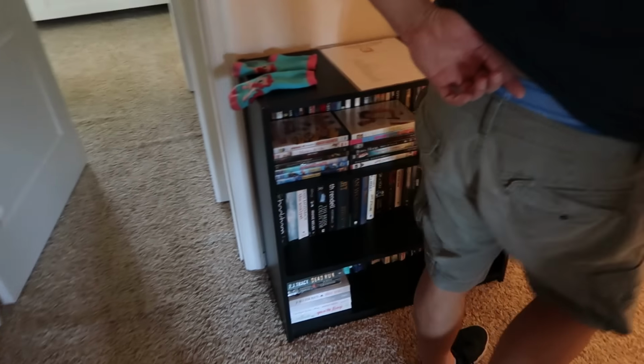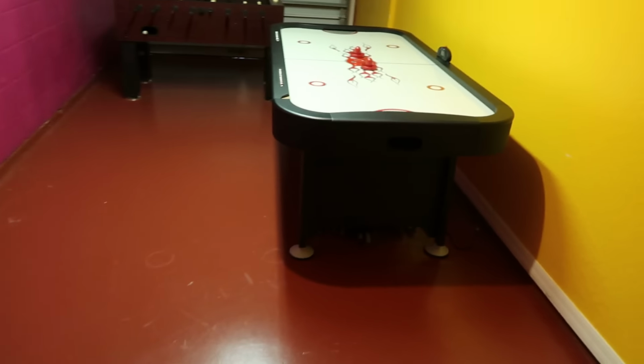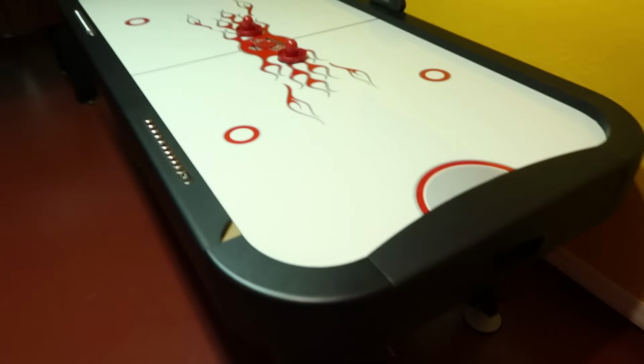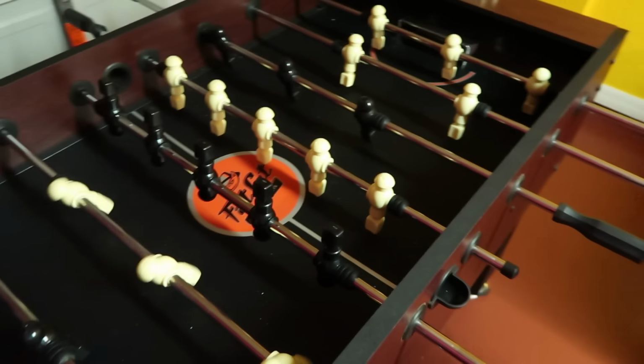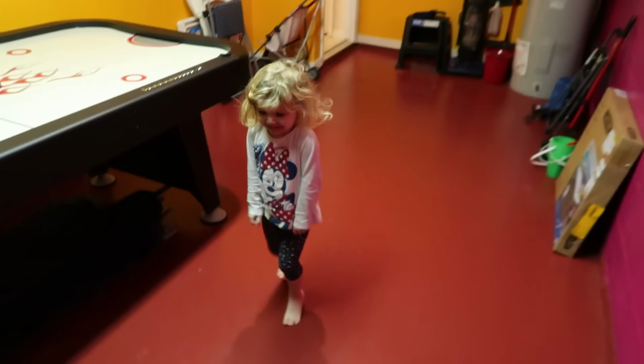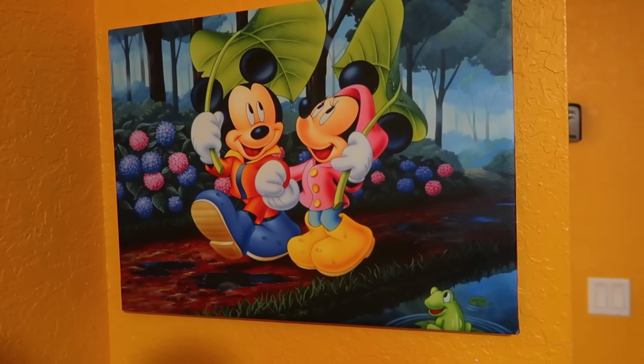So I think the only thing left to show is the garage, which is a games room. This is the garage, which has been converted into a little games room with a ping pong table and foosball. So that's the tour of our villa, which will end on Mickey and Minnie.